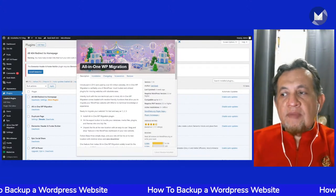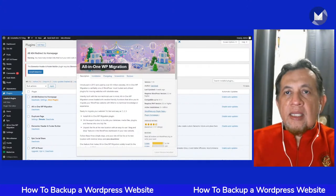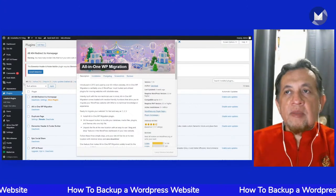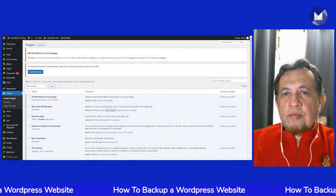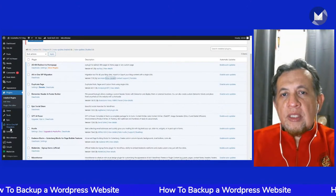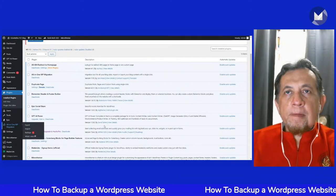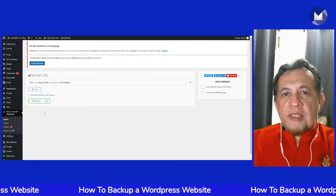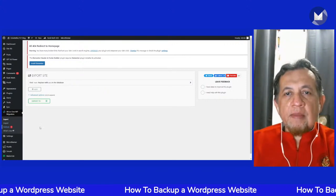I'm going to be doing another video on how to restore with this particular plugin on another fresh site. But in this video, I just want to share how to back up this website using this plugin. What we need to do now is click on the menu here. There are a couple of things we can do: we can export, we can import, or we can backup. So we just click backup.